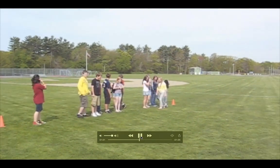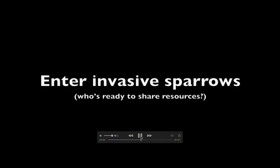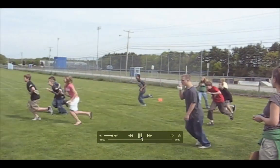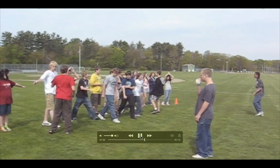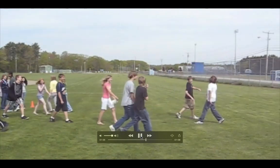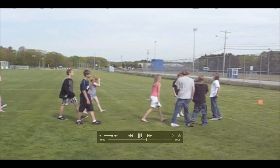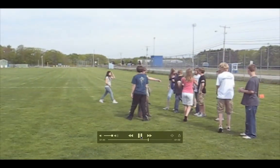You might notice that students, if they don't find the resource they're looking for, become part of the habitat. And now the invasive comes in. You can see the invasive is starting halfway to the resources, so they have a competitive advantage in that way. You could also have it so the predator isn't a predator of the invasive, giving them another advantage.